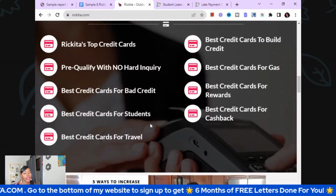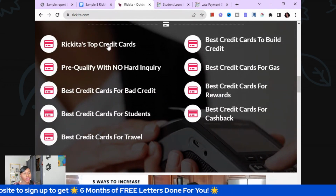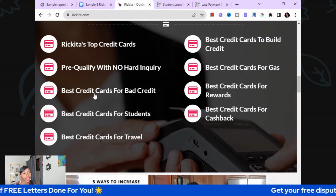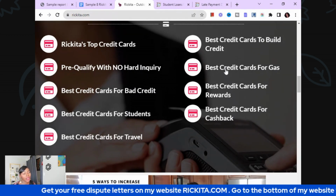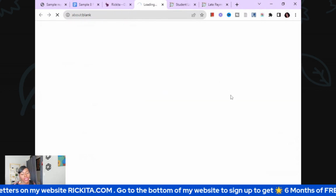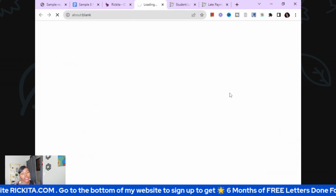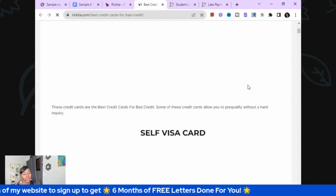Now, if you guys go down to the bottom, did I go too fast? Yes, I did. Here's the list of credit cards that you guys can apply for. So we got Rickita top credit cards. Those are my top credit cards, pre-qualified with no hard inquiry, and the best credit cards for bad credit, students, travel, to build credit, for gas, for rewards, and for cash back. In this case, they got bad credit. This is probably the only list they want to go off of. I want them to get 4 credit cards and 2 installment accounts. So let me show you which accounts I would personally suggest.